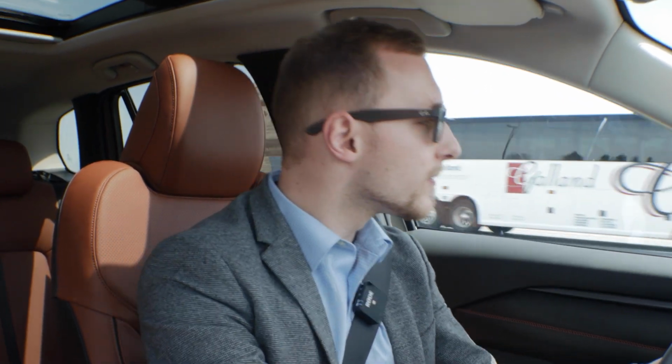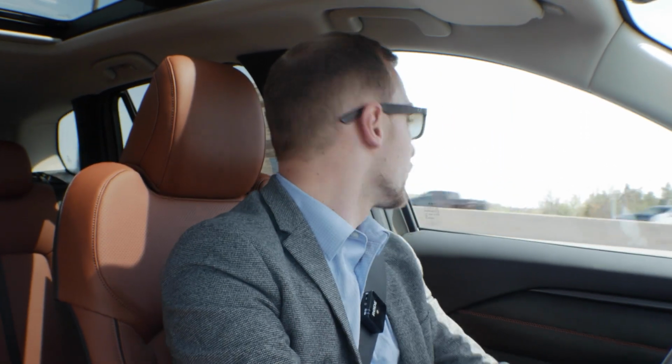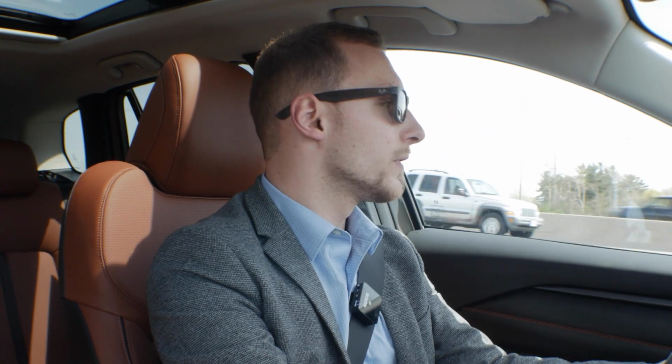It looks like we've got some clear lanes on the highway, so we'll give it a kick. I'm going to merge without the sport mode. Just want to see how it naturally merges. And again, those great back windows are huge, very easy to see onto the highway.